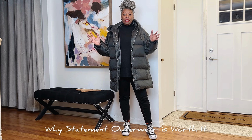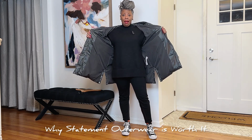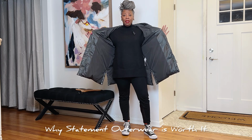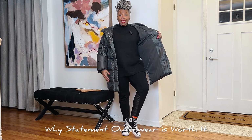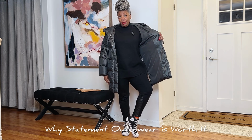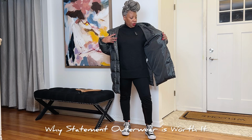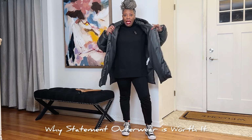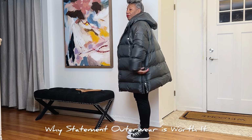So when I put this on, and as you can see, I am all basic here. Black from top to bottom. It's all just a simple knit, simple legging, and my Converse sneakers, okay? You can't get any simpler than that, unless I was wearing a t-shirt. And I put this big, huge green thing on with the hood. Okay?